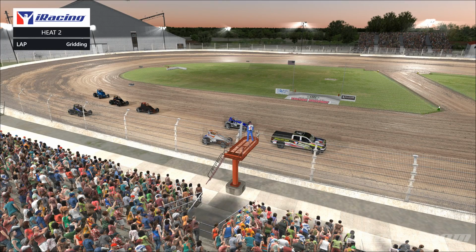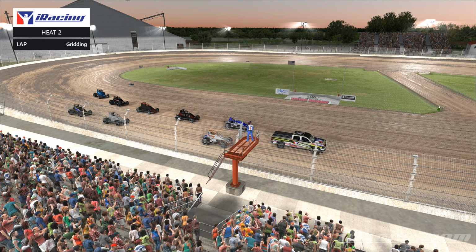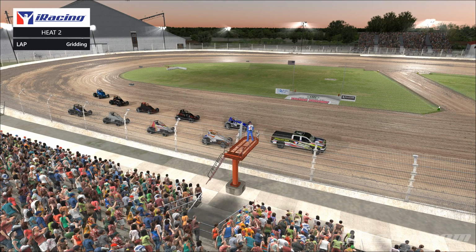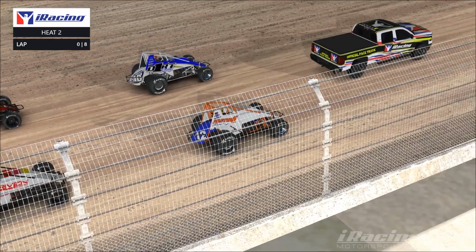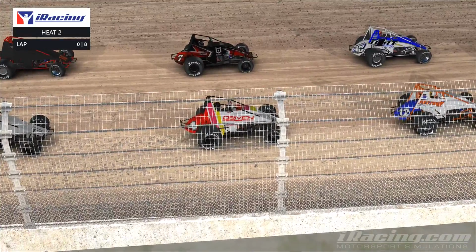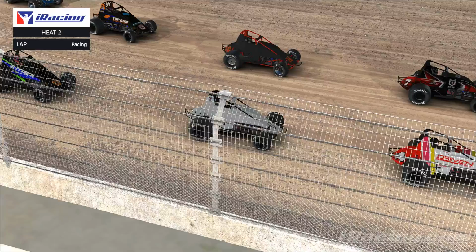We've got 9 cars in this heat race number 2. Ryan Diet in the 10. In the 12 car is Colton Hardy. Justin Thomas in the 7. You got Adam Elby in the 4. Brad Nichols in the 16. James Eden in the 1.